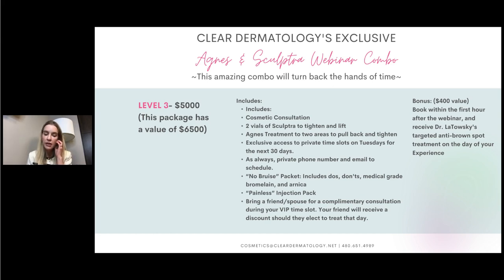And I know it's an investment, but if you really want to see change in your lower face and your neck, or you can't decide between your eyes and your lower face, or you want to treat your knees, bra fat, etc., this might be something you think about. It also includes 2 vials of Sculptra. This is a really great combo, and we can get this all done in one session.